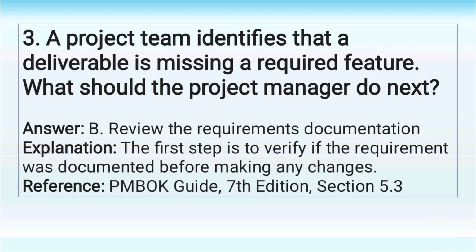Answer. B. Review the requirements documentation. Explanation. The first step is to verify if the requirement was documented before making any changes.